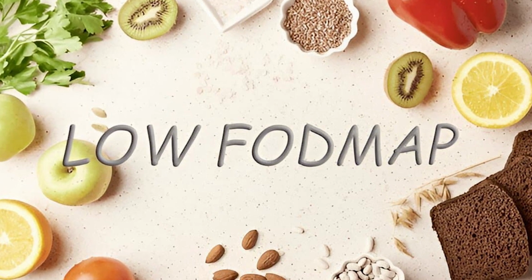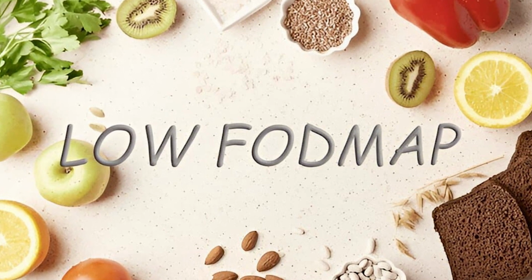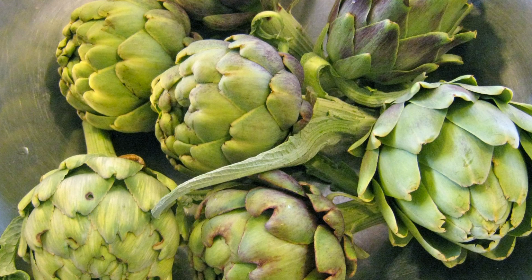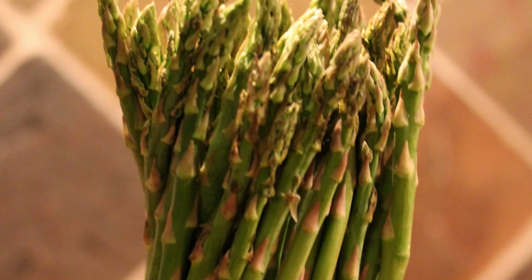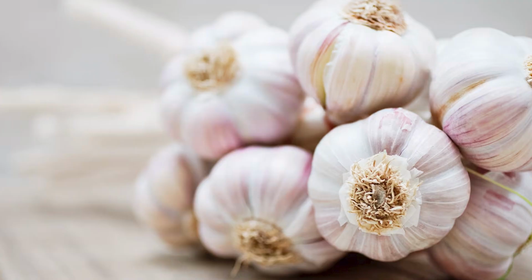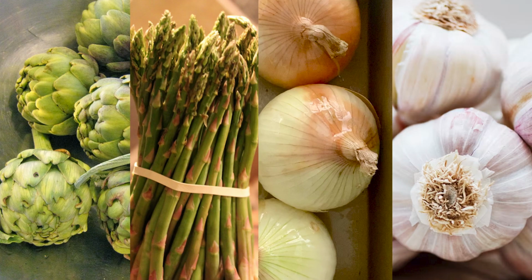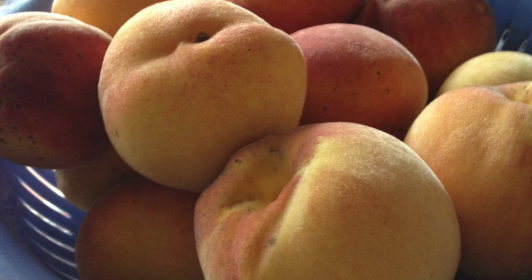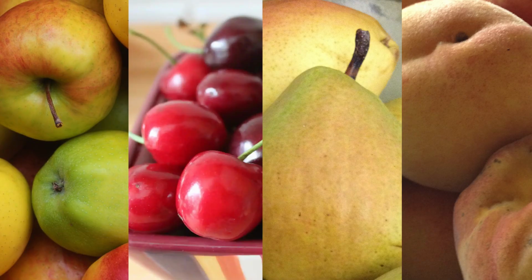In the context of diverticulitis, certain fruits and vegetables are known to aggravate the gut and should be avoided. These include vegetables like artichokes, asparagus, onions, and garlic, which are high in FODMAPs and can cause discomfort. Potatoes, tomatoes, cucumbers, and zucchini are easier on the digestive system, so those are preferred. Fruits such as apples, cherries, pears, and peaches are also high in FODMAPs and should be limited or avoided. Try grapes, oranges, blueberries, or strawberries instead.